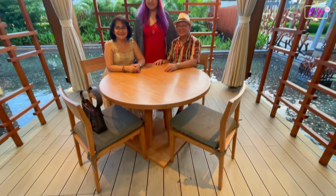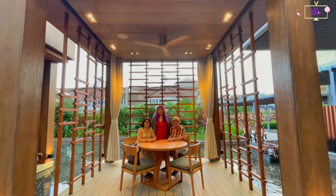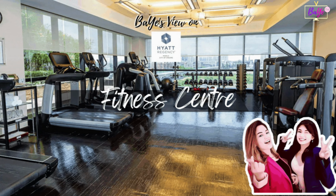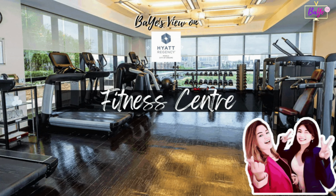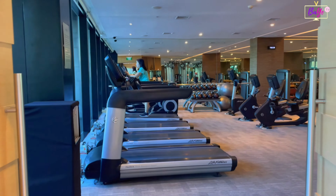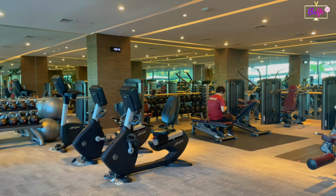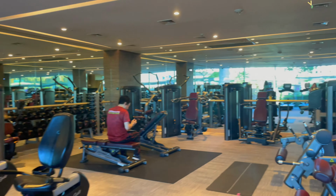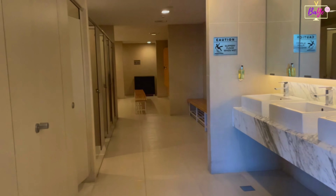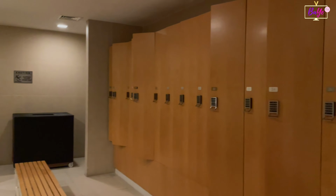An outdoor gazebo with ceiling fan is also available for guests who would like to enjoy an al fresco dining experience. The hotel also has a fitness center fully equipped with modern workout machines, weights, kettlebells, gym balls, and yoga mats, allowing guests to maintain their fitness routines. Well-maintained showers, locker rooms, and toilets are also located on the same floor as the fitness center.